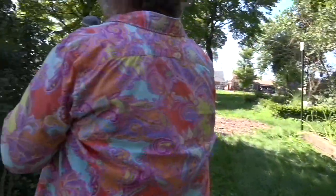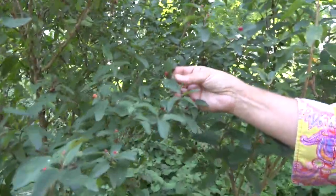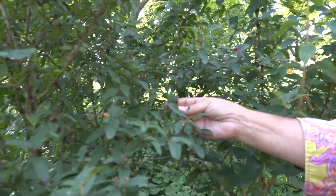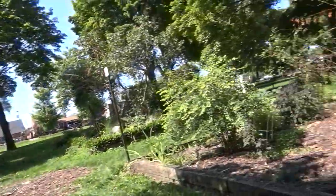And this bush, I don't know the name, but it had flowers. And then it has these red berries. So it's always a nice addition to have some bushes that have berries to feed the animals.